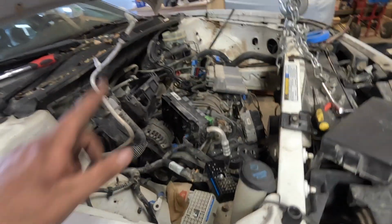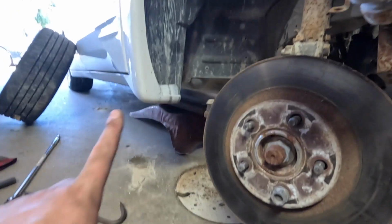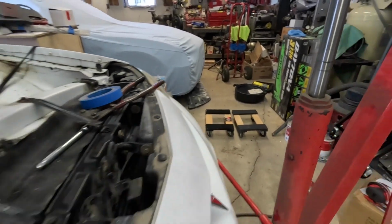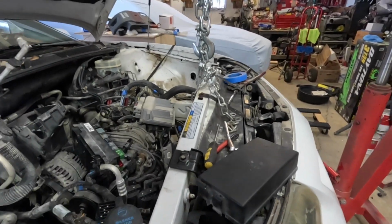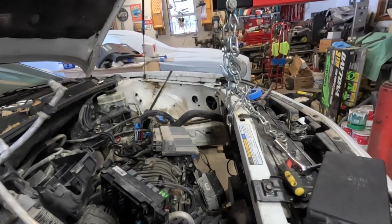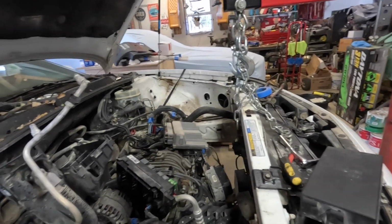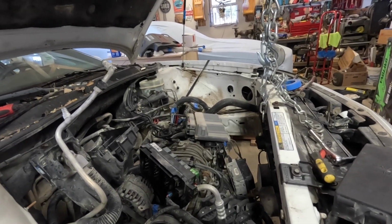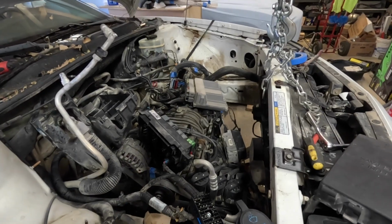So now what we're going to do is we're going to jack it up a little more. We're going to get blocks under there to keep the body up. Then we're going to lower this down onto these 2 carts right there, and then hopefully we can shimmy it out of here, and then get to taking the engine off. This took so much longer than what I thought it was going to. This is impossible without a lift, so good luck.